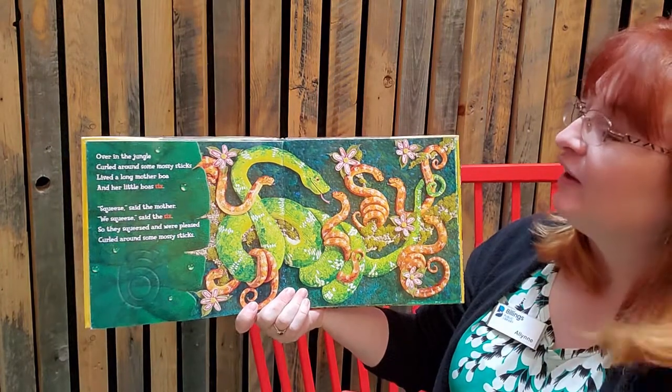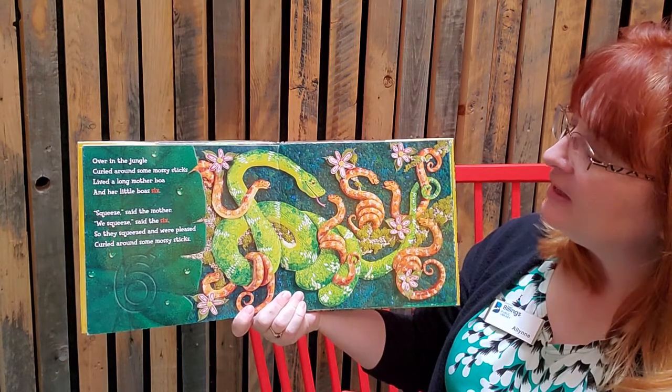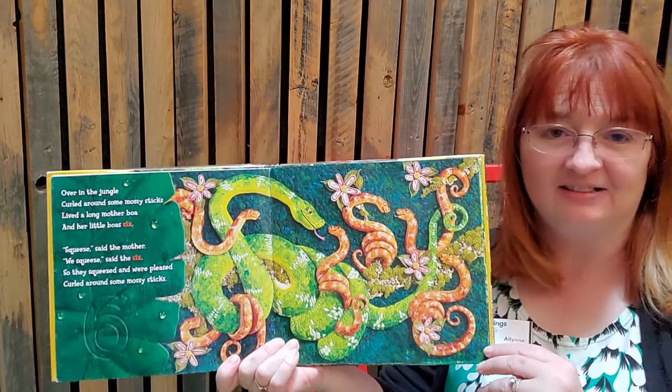Snakes. Over in the jungle, curled around some mossy sticks, lived a long mother boa and her little boa six. Squeeze, said the mother. We squeeze, said the six. So they squeezed and were pleased, curled around some mossy sticks.